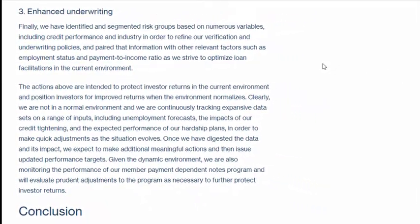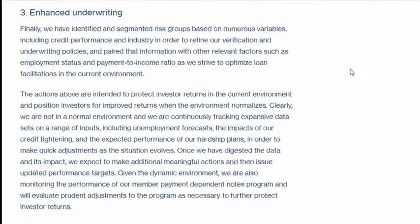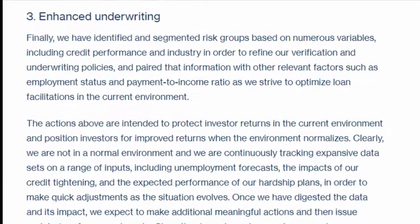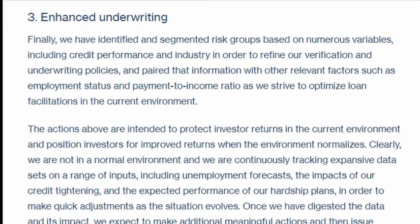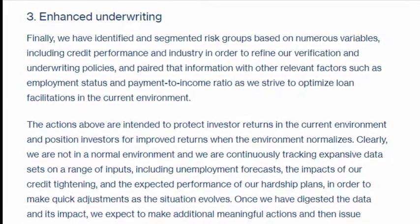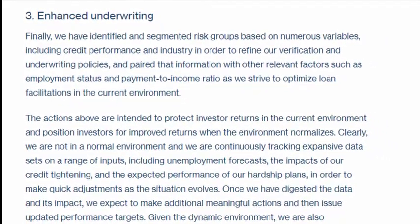Moving on to underwriting enhancements. This is where they go out and verify income, employment status, payment to income ratio. And it says they're improving their standards with this and doing a little bit more of it. And this goes along with the theme of everything else. They're raising their standards in order to protect themselves and investors.